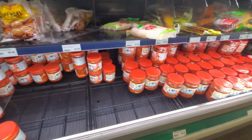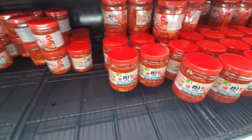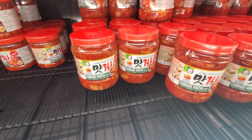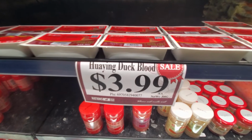But if you do your research and you want to try a certain exotic food, this is the place to come. They do have, like I said, a huge variety, and it's endless, these bunkers and these sections here. So there you can see something that you don't normally see at other stores.